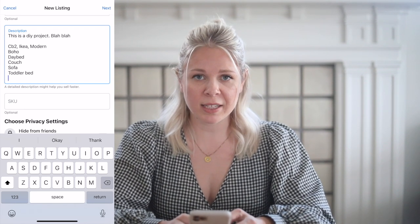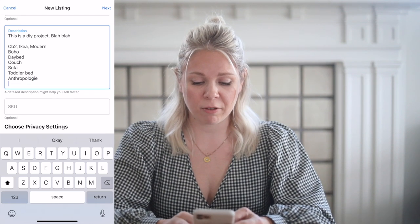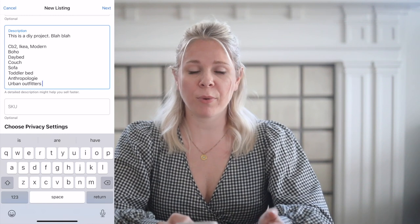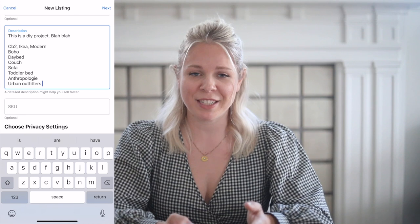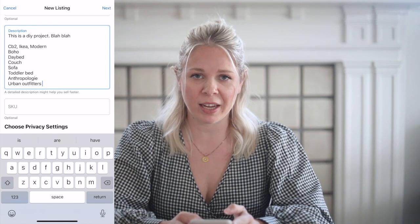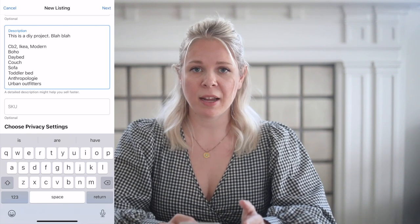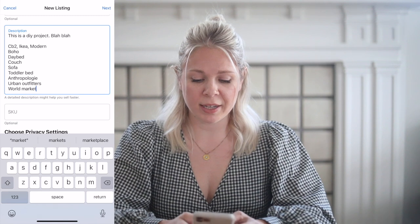So if it looks like a brand, like it looks sort of like Anthropologie, I'm going to put Anthropologie, or Urban Outfitters is another one. If you can think of any brand that your item looks like, even if it's not the brand, but especially if it is the brand, please include the brand. Like this is IKEA, so I have IKEA in there. But if it looks like another brand, then list that in there, because somebody might be looking. Another one here would be World Market. World Market has items like that.